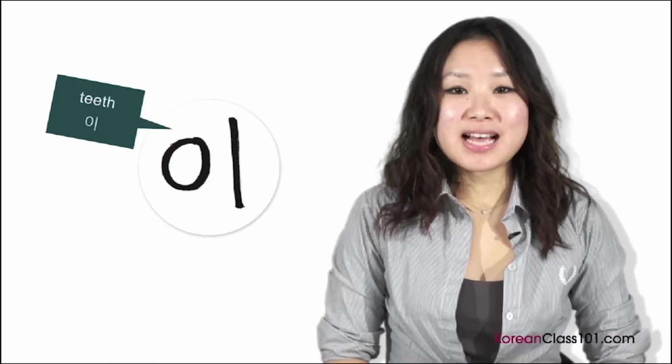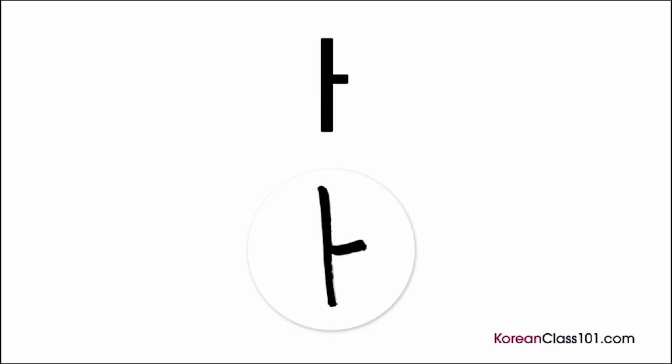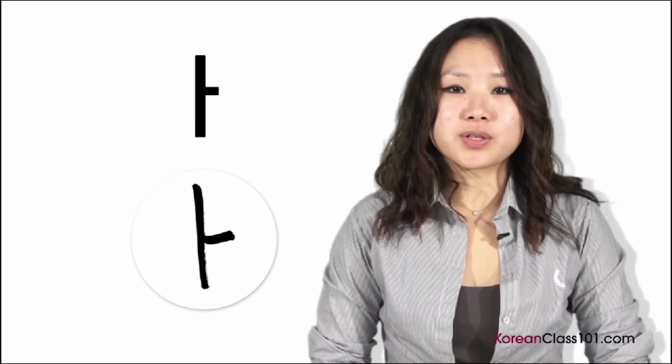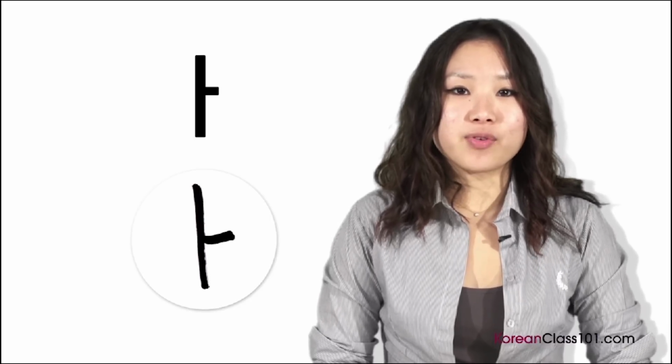Now if you take the last character and add a short stroke to the right side, it becomes your second vowel, A. A. As you practice the pronunciation, try to associate the sound with the character. Writing it while saying it really helps.